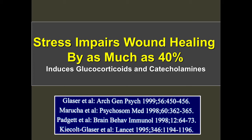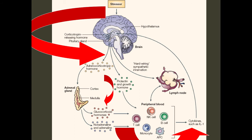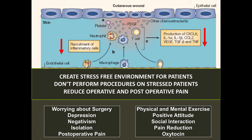So stress works by a number of different mechanisms, glucocorticoids and catecholamines. I'm going to focus, just for a second, on glucocorticoids. What happens is you get physiologic or psychologic stress, and you get secretion from the pituitary of adrenocorticotropic hormone, which causes the adrenal gland to release steroids and epinephrine. And this affects circulating cytokines. So the inflammatory cells at the site of the wound are reduced, and the pro-healing cytokines are reduced. Patients who are worrying about surgery, depressed, negative, isolated, or who experience more postoperative pain heal slower.